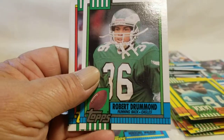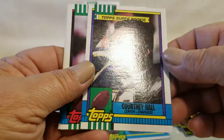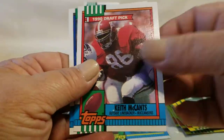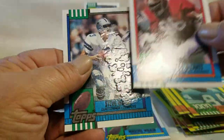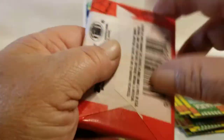Mark Bavaro. Giants. Hall. Draft pick. Kents. Draft pick. And another Steve Walsh with the last pack.